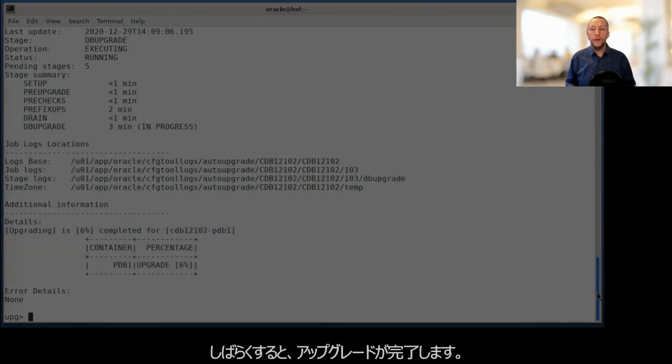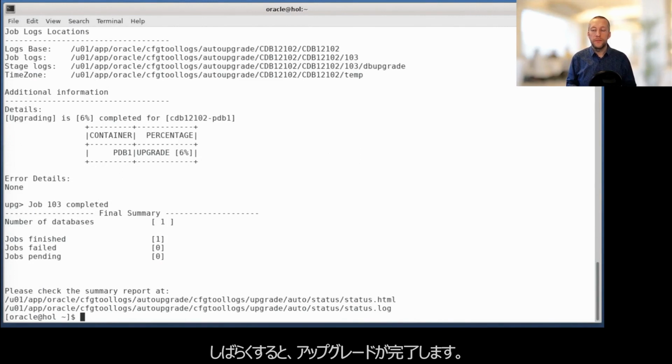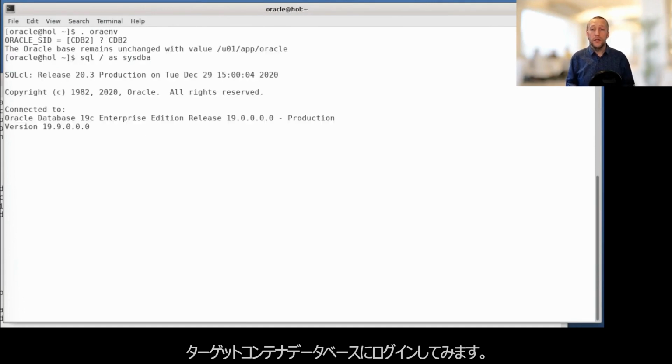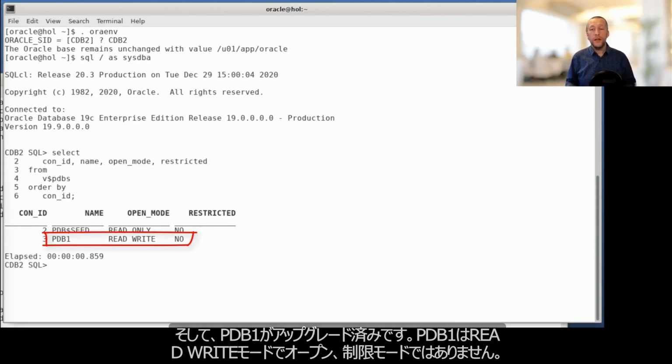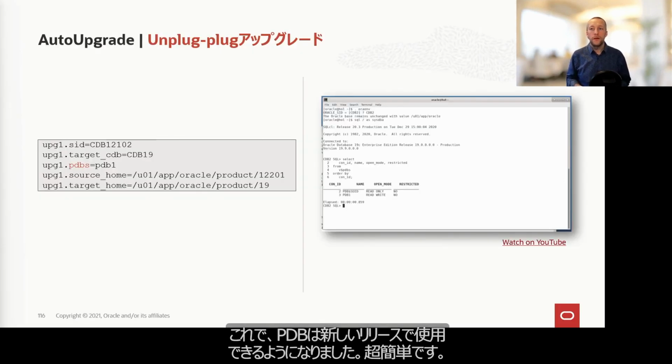After a while, the upgrade completes. I log into my target container database, and I can see that PDB1 is now upgraded. It's open in read-write mode and not restricted. So the PDB is now ready to be used in the new release. Super easy.